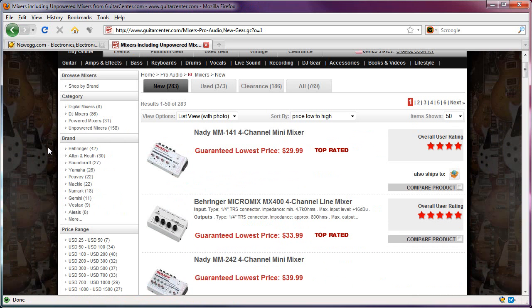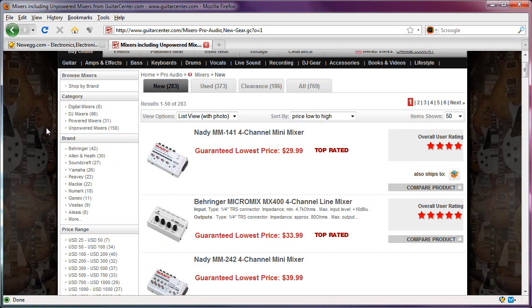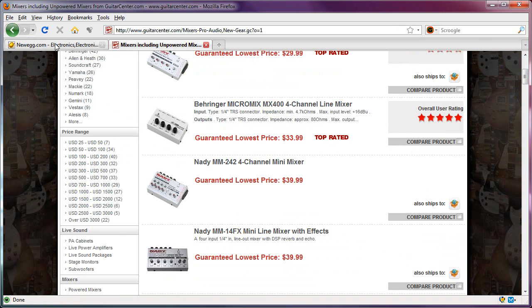Sometimes you'll find stuff that's, well, you'll always find more selection. This much is true. As far as price, usually it's even money. Usually. Sometimes you may find something cheaper here. Sometimes you may find something cheaper there. For example, on Newegg, they do have free shipping on more items compared to Guitar Center. That much is true. But like I said, there are no storefronts with Newegg, and there are with Guitar Center.